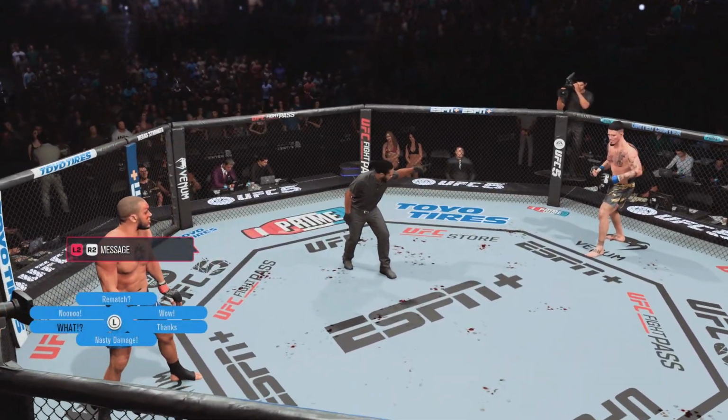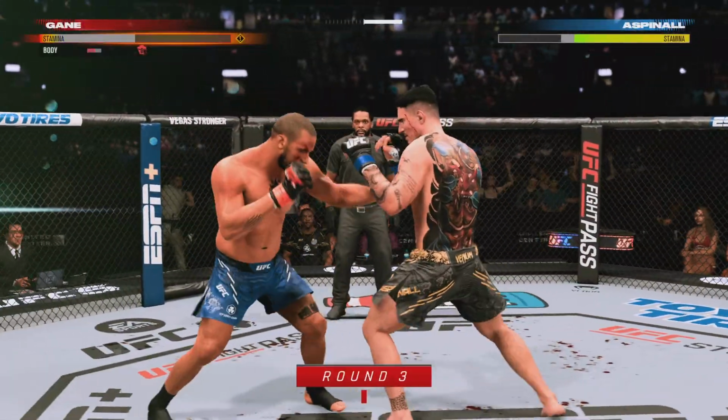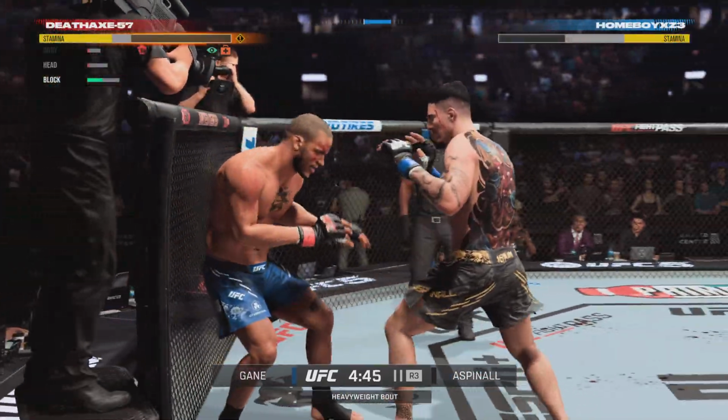You ready to fight? You ready? 5 minutes to go. A violent strike to the body. This could be the end. I mean, this fight is close to being stopped. That was a massive shot to the body.